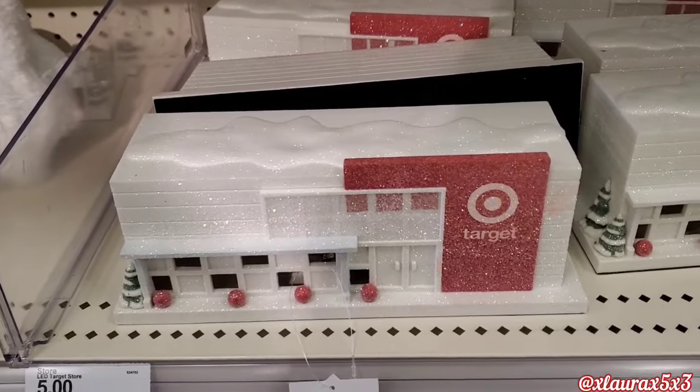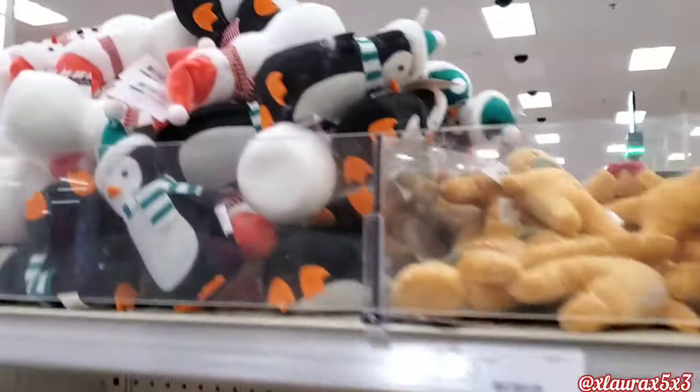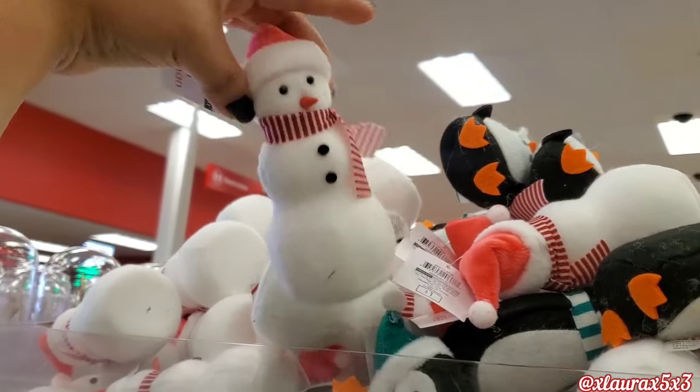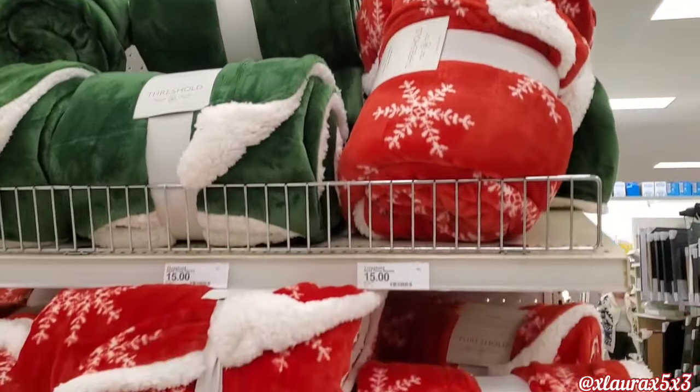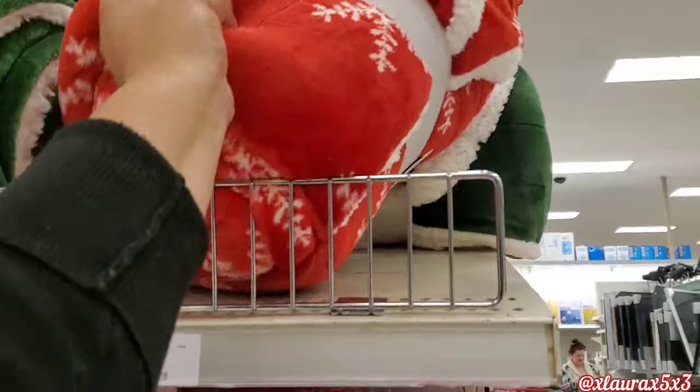Now, I did find the Target store, $5. They have white windows instead of yellow windows like last year. Here's a closer look at these that we did see earlier, $1. I was looking for the other houses, but they didn't have it yet, so I will be coming back. They do have their Threshold Christmas blankets out.